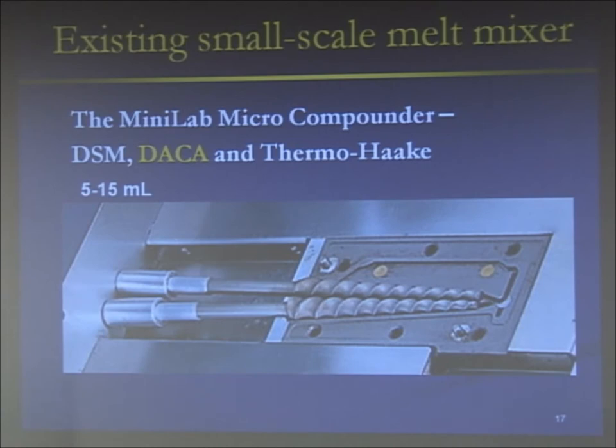Because we require too much material to run our blends or nanocomposites through those machines, we started to look at, can we look at some smaller scale mixers? And there are these three different companies that make essentially the same mixer, the DSM, DACA, and Thermohaka mixers, which require about 5 to 15 milliliters. The only difference between the DSM DACA versus the Thermohaka machine is that the Thermohaka is horizontal, and the other two are vertical in their orientation. Otherwise, exact same design. The reason they did it horizontal is because they wanted to get around the patent for the other mixer.